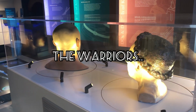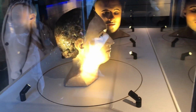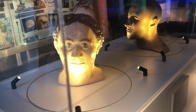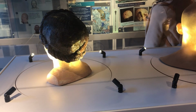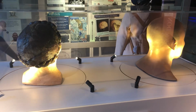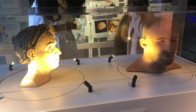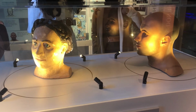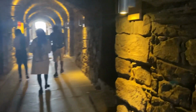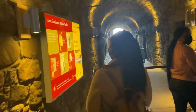In this room, skeletons of two warriors have been scientifically modified to create a replica of what they would actually look like today. In the olden days it would be like fire horses.